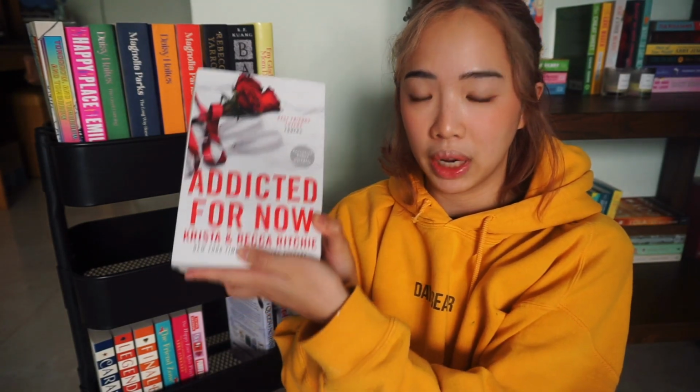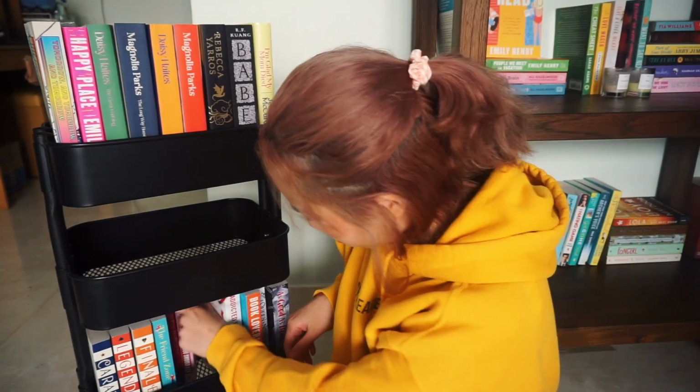I have so many books here right now, but I don't really know which ones I'm gonna read. Two books I want to read as soon as possible: Addicted for Now by Kristen Ritchie and Book Lovers by Emily Henry. I want to get into this first before I get to Happy Place, and I don't know if this is gonna fit.